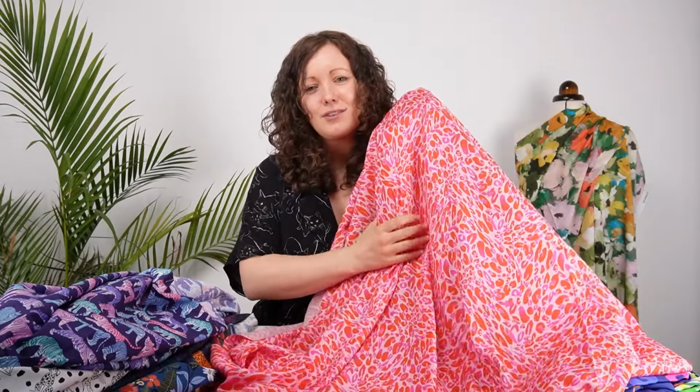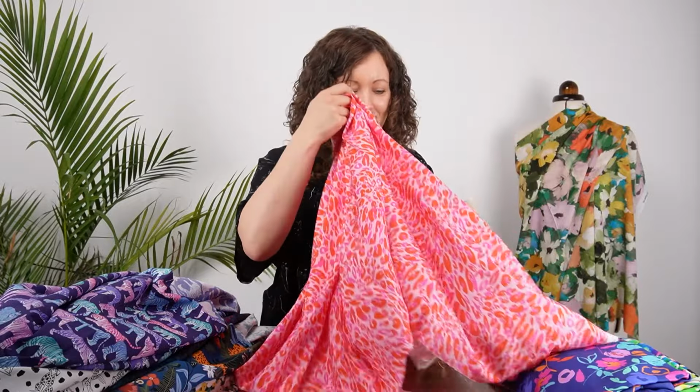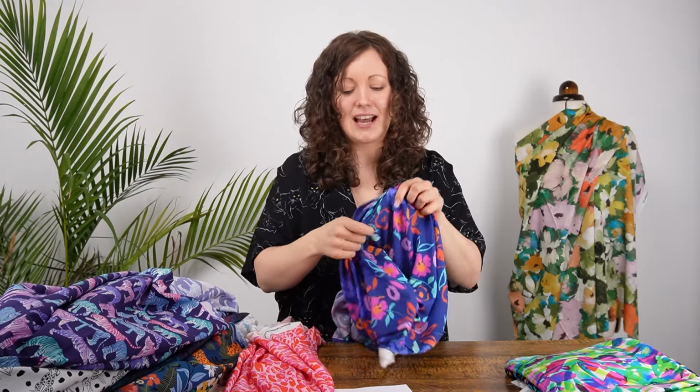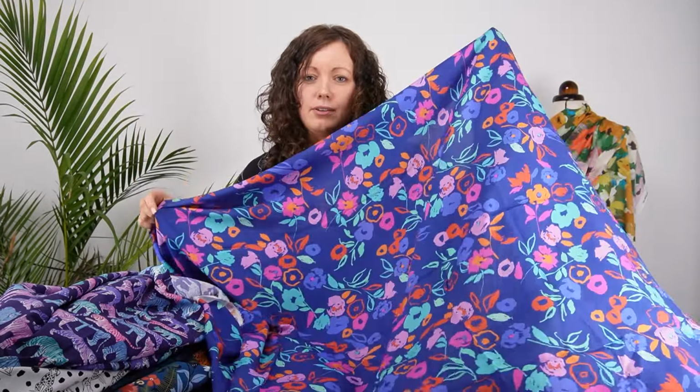It's so soft, so silky, it feels so nice against your skin, and yeah, I just think that print looks gorgeous on this fabric. Next up we have another bestseller. This is our Floral Expression design. Look at those beautiful colours.